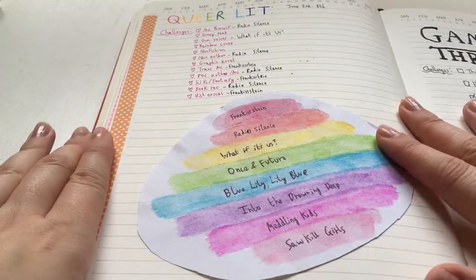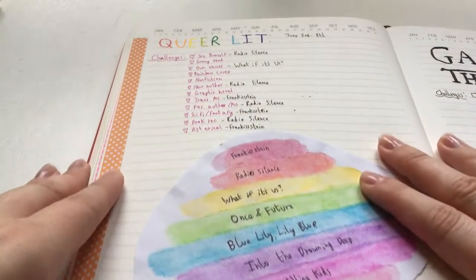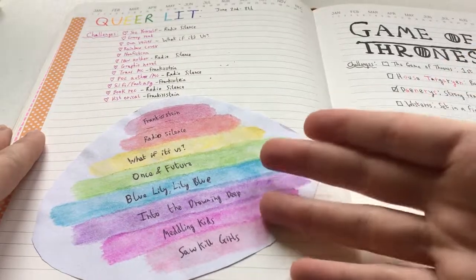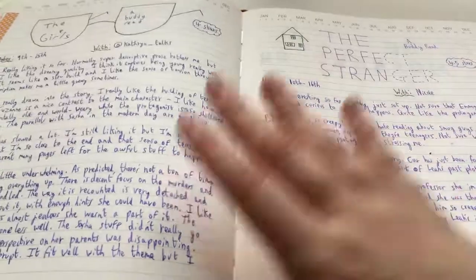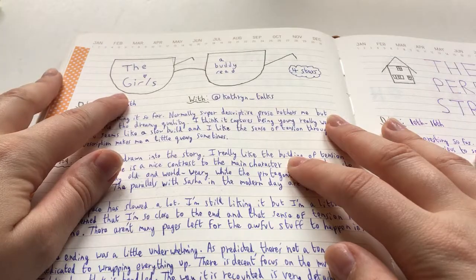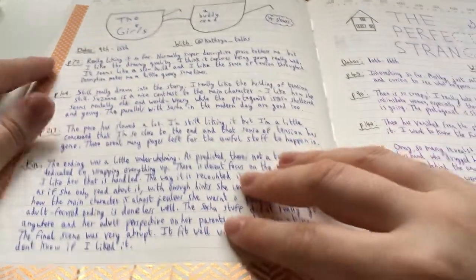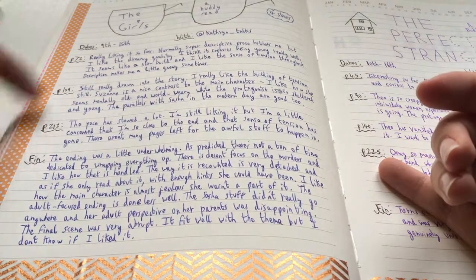And I started doing the readathons in the month pages. So this is a little bit of a fail one, because I didn't actually take part of it, but I was really pleased of how I designed this. Game of Thrones again. And these are my buddy read pages. So this one I buddy read with Cat Talks. This was the girls. I just did a really basic design for the book, and then I wrote all my thoughts about it on different page counts that we had.